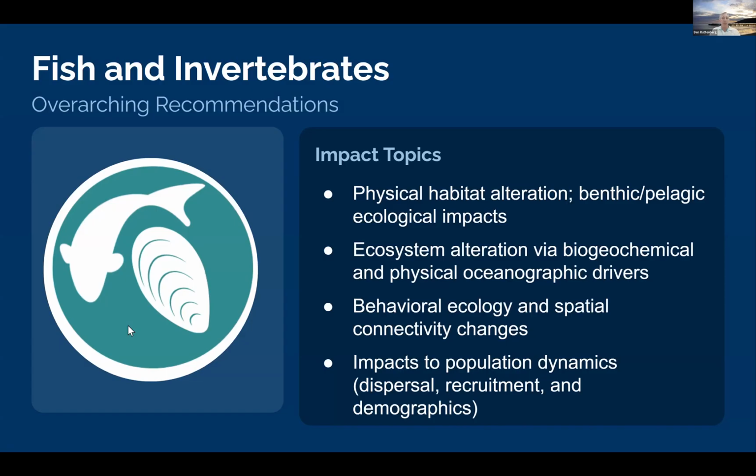There may be some changes in the physical oceanography that's then going to drive some of the biogeochemistry, particularly related to upwelling and nutrient availability. There are likely going to be some changes due to behavioral ecology. We know that for fish especially, and also really inverts, if you put hard bottom structures out in the ocean, invertebrates will settle on them, fish will swim to them. And so how is that going to ultimately end up changing the behaviors of individual species, which is going to cascade up to population level impacts? And then how might that impact connectivity amongst these different places?